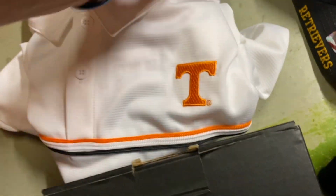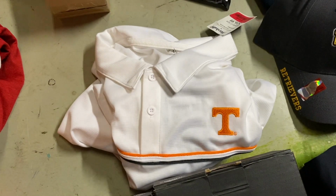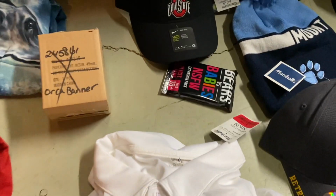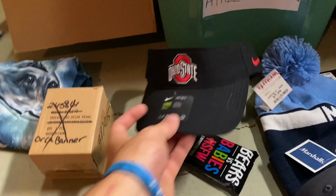This Tennessee shirt, 13 bucks at my Tennessee trip. Nothing big, got like 35 bucks for that. This little card game, I got a bunch of those in my pallet and selling them for 8 bucks. I have nothing in those. I've already made my money back on that pallet.